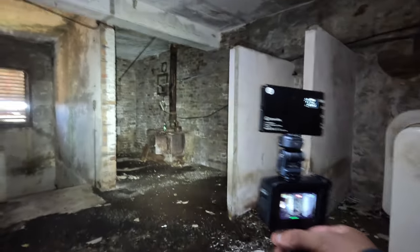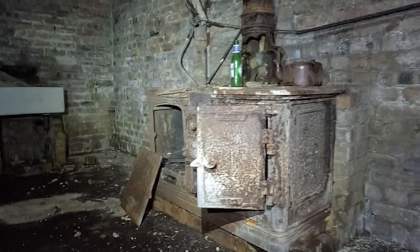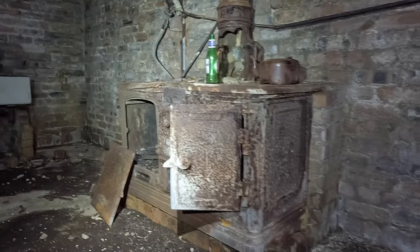We've got this remarkable little kitchenette area. So we've got a cast iron stove.